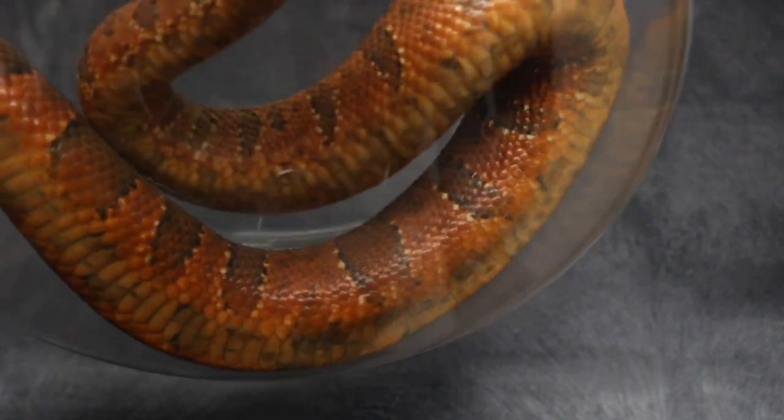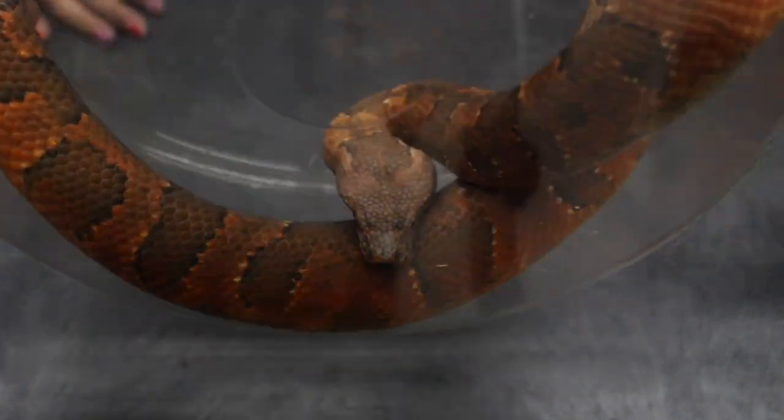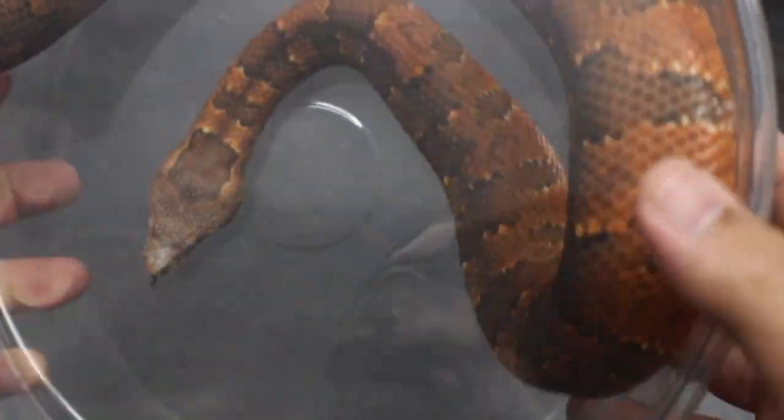Really, really pretty. Red belly, you can see. Trying to turn a little bit. And she's gonna look way better when she sheds. Let's make it in here. So let's get to the next ones.